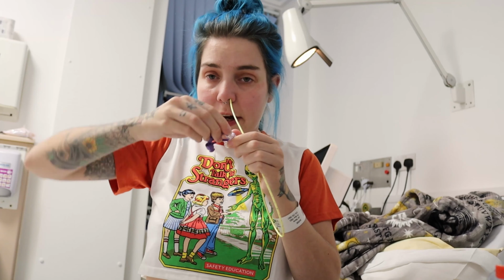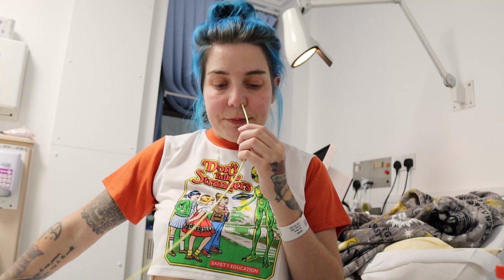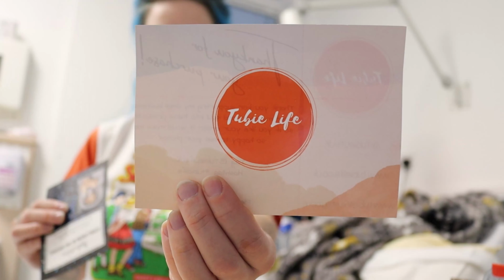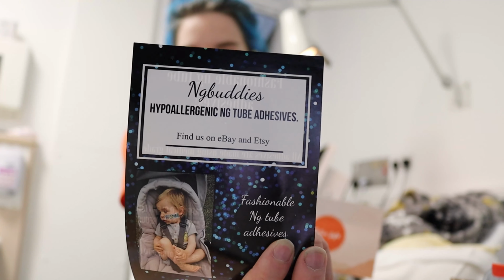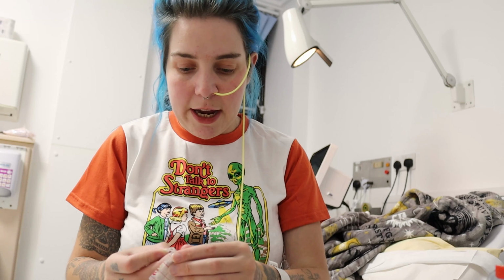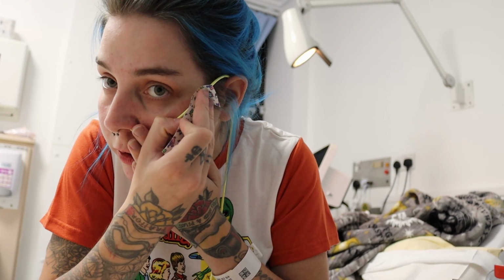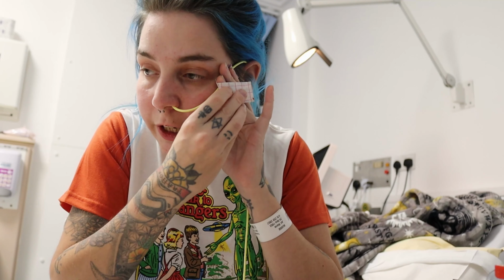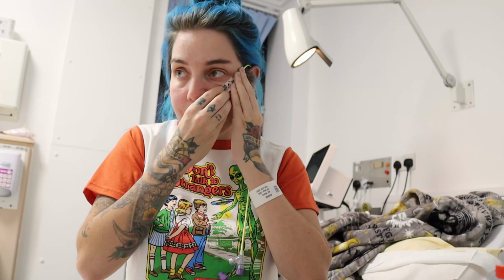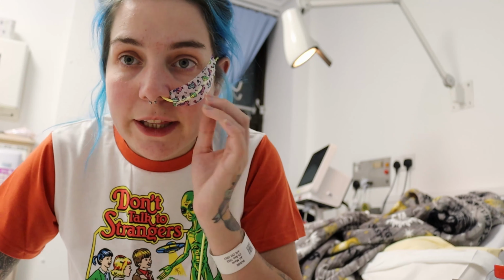Now I will undo the guide wire, which is what keeps it solid, and it's also X-rayable to know you're in the right place. So I'll pull that out. Shall we use this sticky? I used it in Face Finder. I get my stickies from Tubey Life and NG Buddies, and also Tubey Cheeks, but I just don't have my Tubey Cheeks label with me today. I usually end up forgetting to cut it, like I just have then, but there we go. I hate it when the tube protrudes out like that.